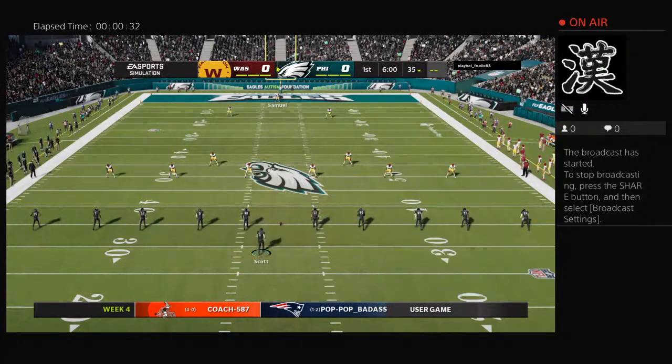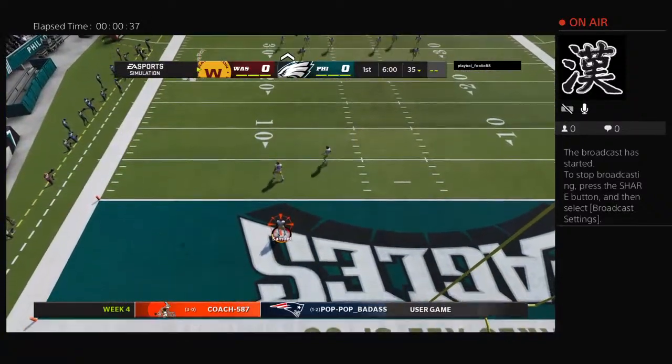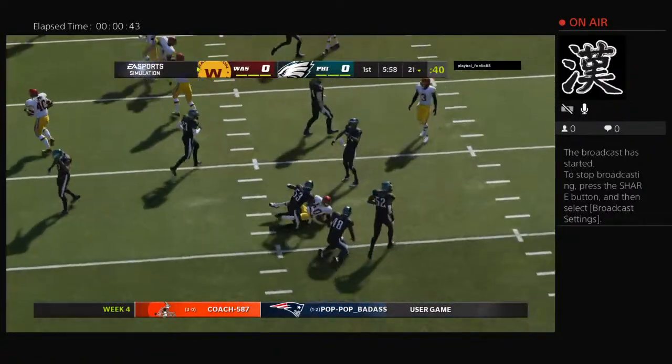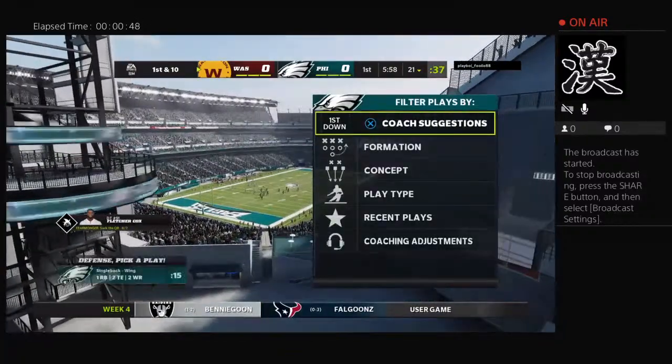Seems like we were just starting training camp, but here we are in October, and off we go on EA Sports. And here comes a return from a few steps into the end zone. And tackled at the 21-yard line, so a net negative there of 4 yards.